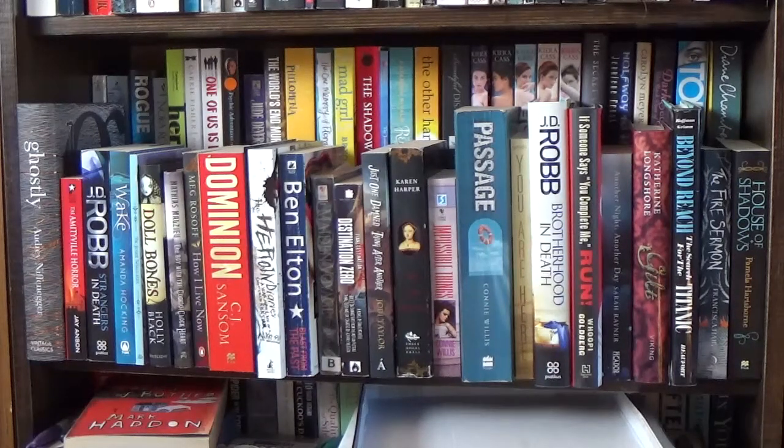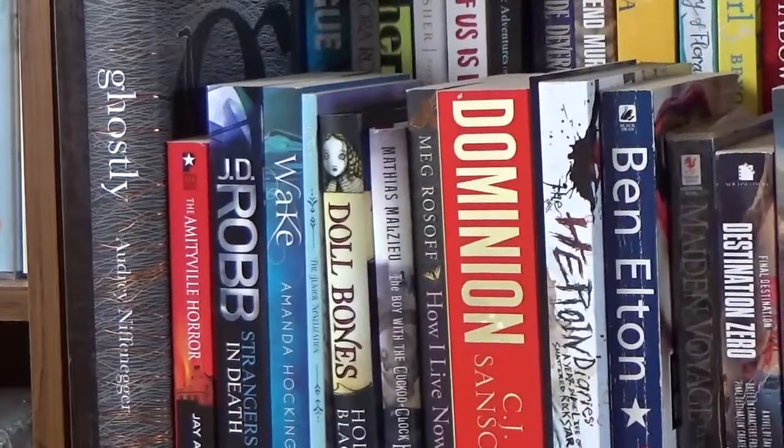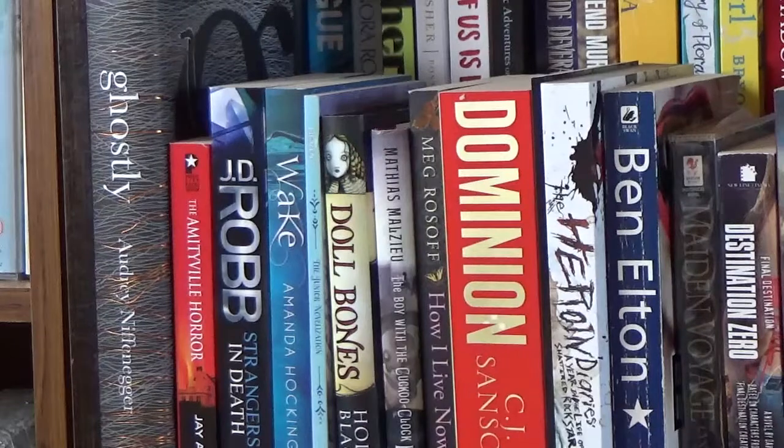We are now almost at the end of September, so we are getting there slowly but surely. And this is the run of books that I currently have to read. So there's a little close-up there of what I currently have.